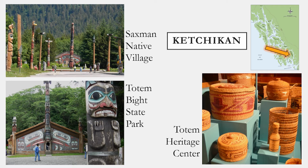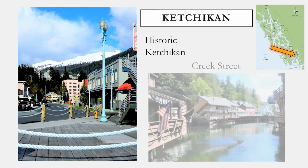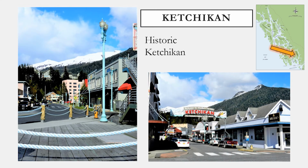To see unrestored totems from the 1800s, visit the excellent Totem Heritage Center Museum. Ketchikan offers plenty of shopping, including the art shops and gift shops found along Creek Street. Creek Street was once the red light district of Ketchikan from 1903 to 1954. Ketchikan has 3 public marinas and 3 private marinas for guest moorage, each with its own personality.